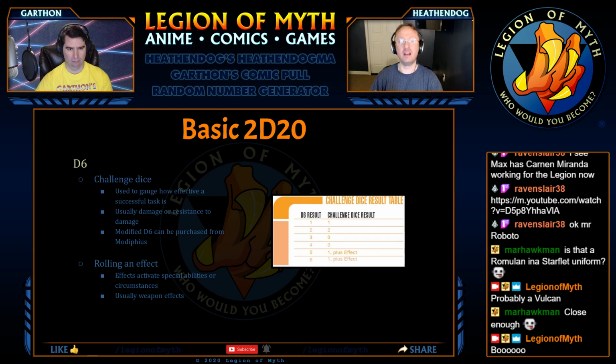Now, what is the effect? An effect is usually the special ability of the device that you're using, usually a weapon. For example, all Federation phasers have a certain effect. If you roll an effect die, it is, I believe, penetrating, to where for each effect die that you roll, it takes away 1 from the resistance of your target. And the Klingon or Romulan, they have vicious.